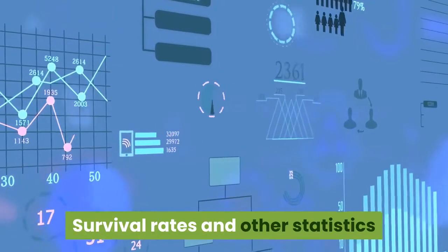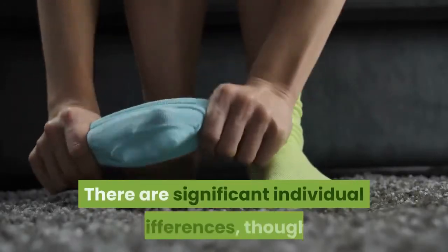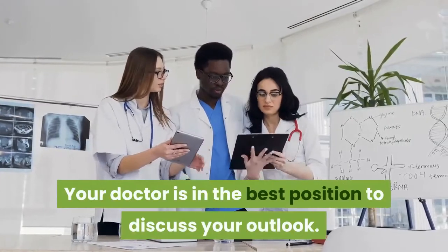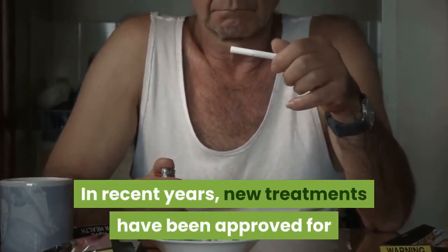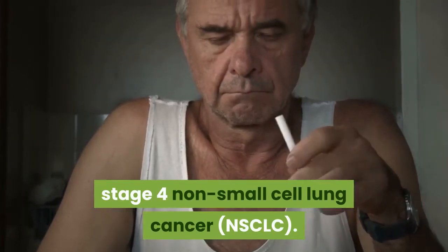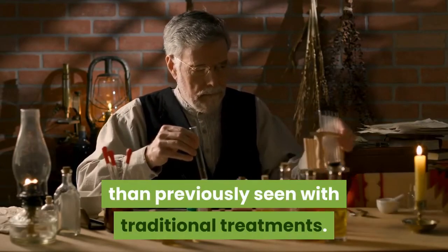Survival rates and other statistics provide a broad picture of what to expect. There are significant individual differences, though. Your doctor is in the best position to discuss your outlook. Current survival statistics don't tell the whole story. In recent years, new treatments have been approved for stage 4 non-small cell lung cancer, NSCLC. Some people are surviving much longer than previously seen with traditional treatments.